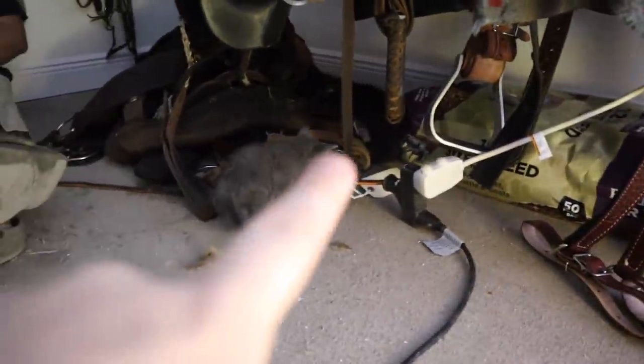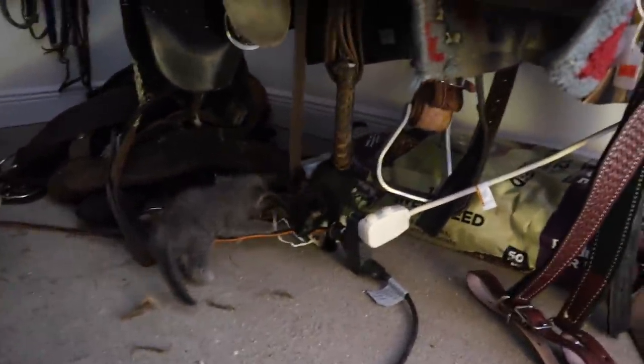And you guys, a little update on the kittens. So there's the little black one over there. There's the gray one. So Mike and I are just sitting in the tack room and playing with them. We do this often. We let them run around. We got the camera strap, little one. It's a big game.